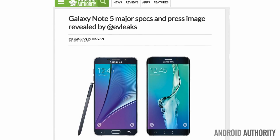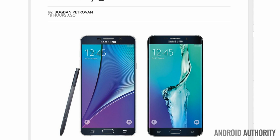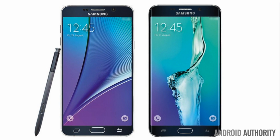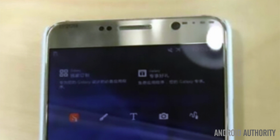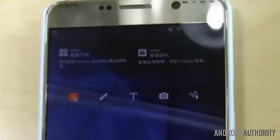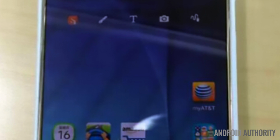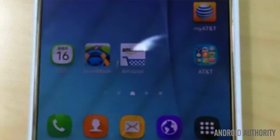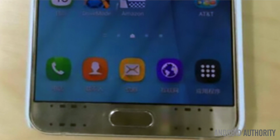This past week, EVLeaks tweeted out the probable specs of the Galaxy Note 5, allegedly including an Exynos 7420 system on a chip, 4 GB of RAM, 32 GB of internal storage, a 5.66-inch 2560 by 1440 display, a 16 megapixel rear camera, likely featuring the ISOCELL sensor that Samsung unveiled earlier this week, a 5 megapixel front-facing camera, probably wide angle, with Android 5.1.1, and sadly, my friends, no SD card support.